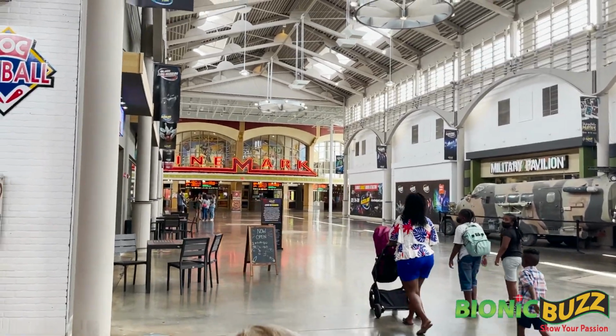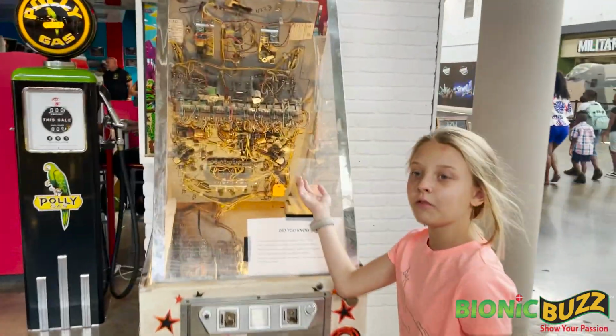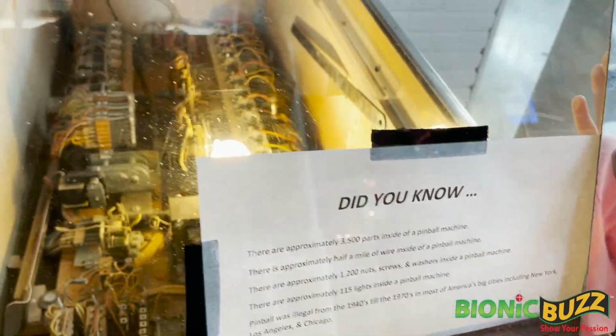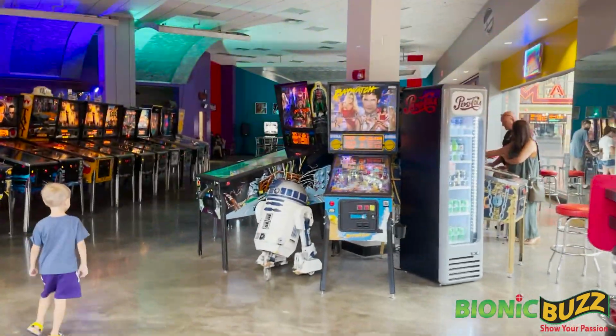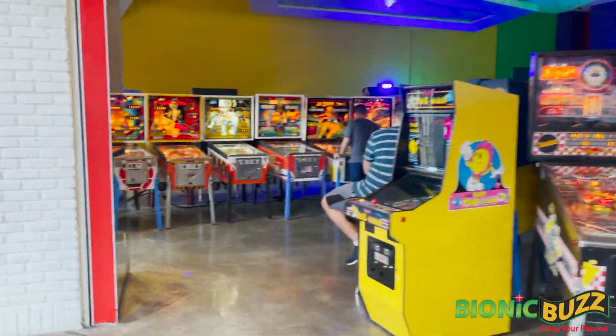Right by the movie theater is probably my favorite area, the Pinball Palace. Look at this. It says there's 3,500 parts inside a pinball machine. This is cool because it has a little museum in the back, and so many different pinball machines, from the old school ones to the new ones.